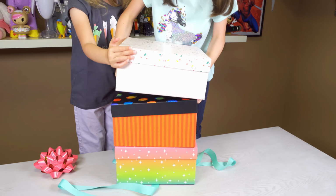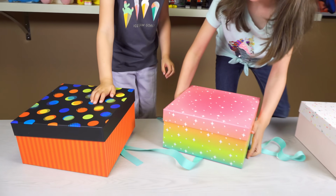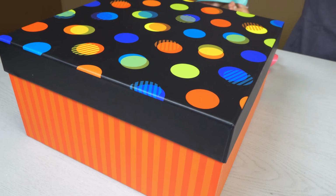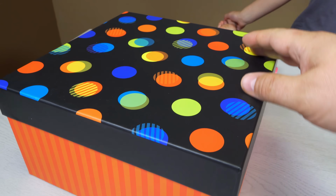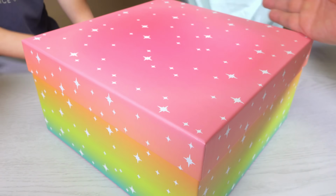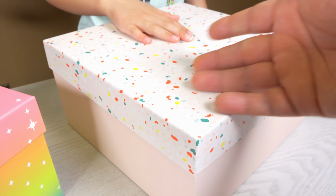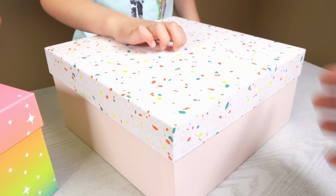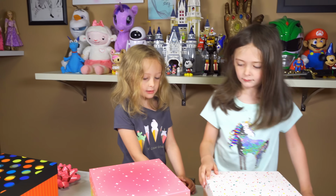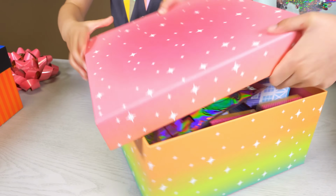Whoa. There's three boxes. Oh, really? That's awesome. And one box. So we have an orange box with polka dots. Yeah. That's pretty. And then we have a rainbow sparkle box. That looks like yellow. And there's paint. And this one looks like confetti. Pink and white confetti box. Which one do you guys want to start with? Let's open this one. You want to do the rainbow sparkles? Okay.